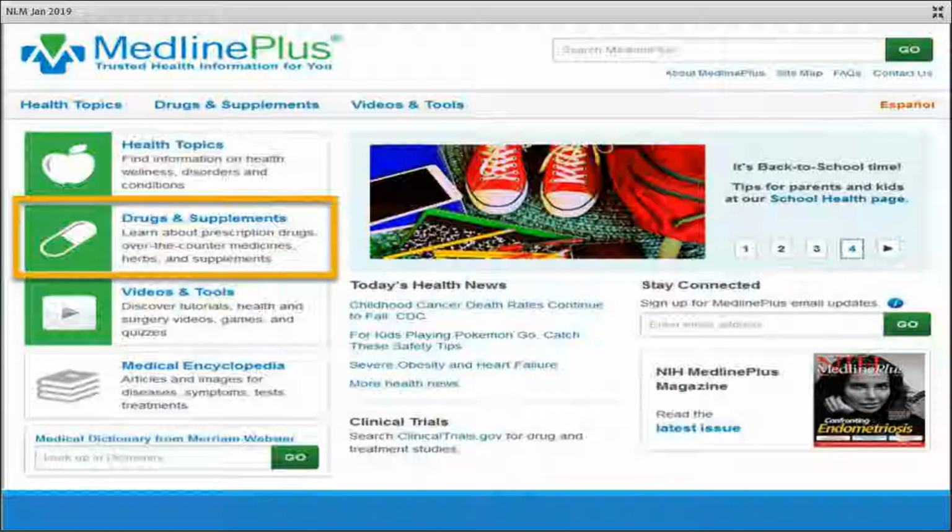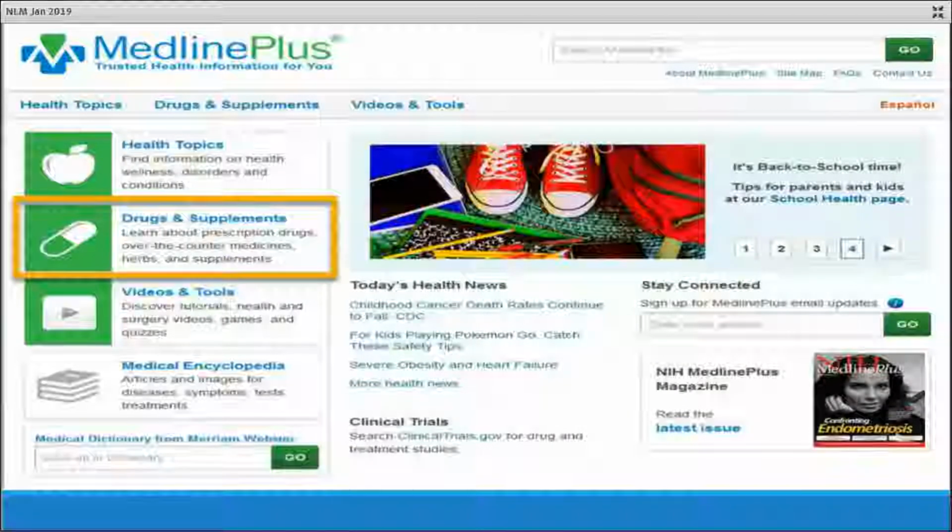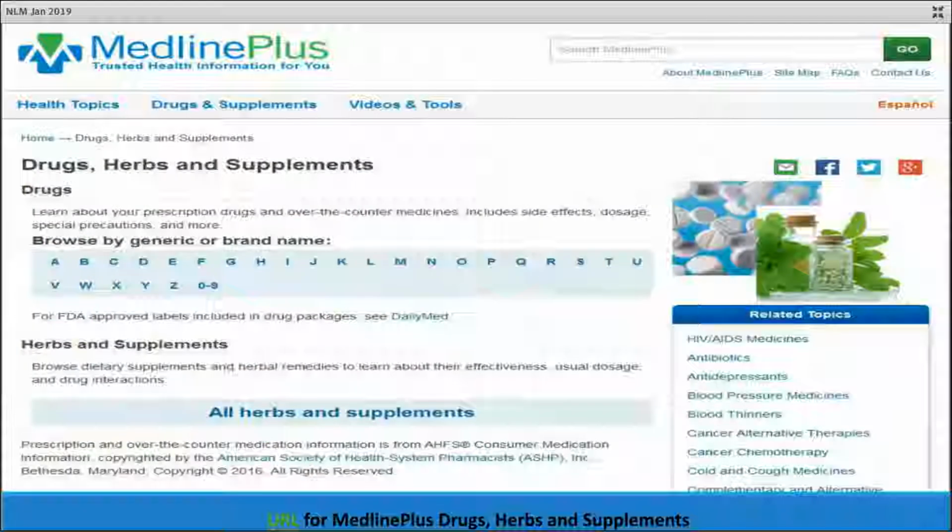Okay, so now that we've dealt with our head lice and we're all scratching, we're going to take a look at the second major section of MedlinePlus, which is the drugs and supplements section. The drugs, herbs, and supplement section provides you with access to information on prescription drugs, over-the-counter medications, as well as the ability to browse for information on dietary supplements and herbal remedies. You can learn about side effects, different dosage, and special precautions of drugs, and the effectiveness, usual dosage, and drug interactions of herbs and supplements.